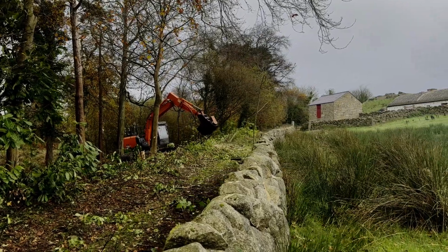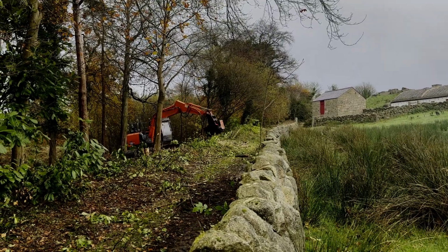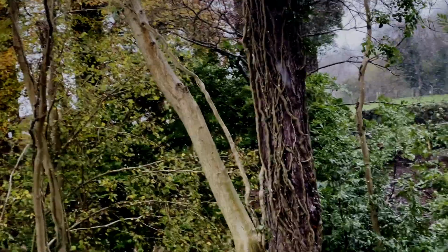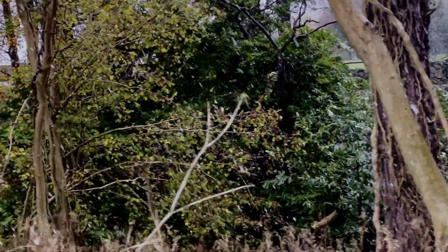The visibility through the site would be a major change that I've noticed. You can now, from the main drive, see actually buildings that haven't been seen in maybe 40 years, 50 years.